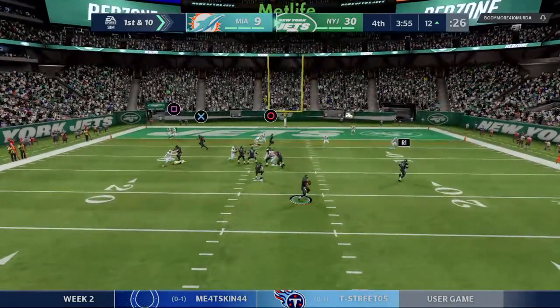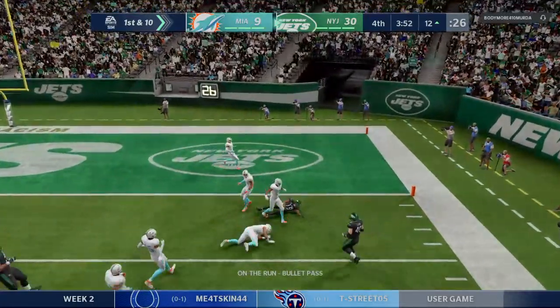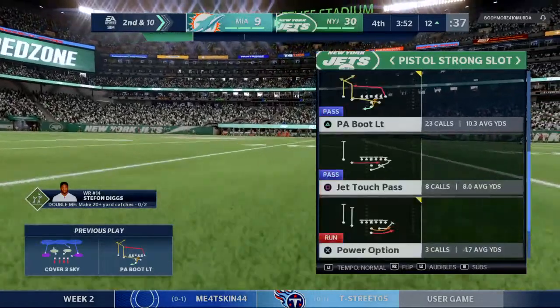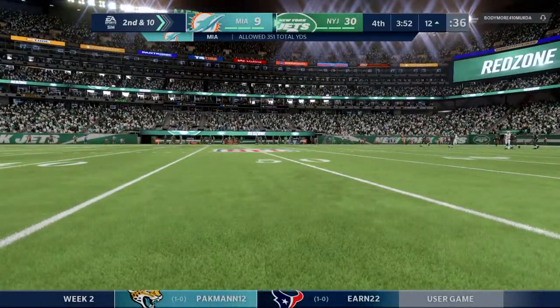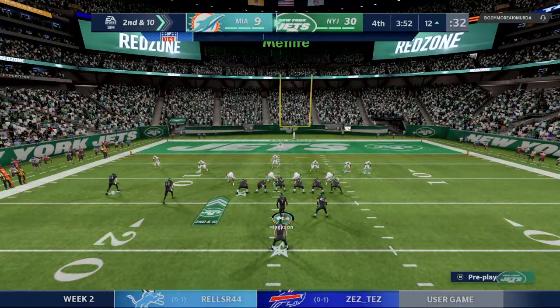They go play action here on first down, eluding the pressure right toward the end zone, but that's going to wind up incomplete. They certainly did a nice job improvising there, extending the play, hoping someone would come open downfield, but they never did.